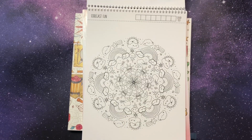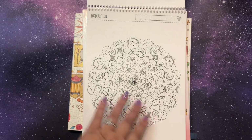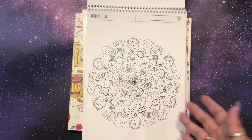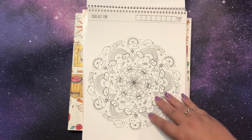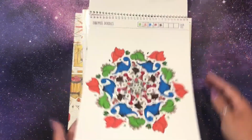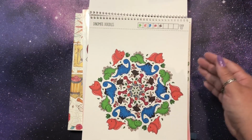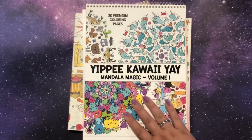I like mandalas because they're easy to just go, so you can just keep following the pattern. So this is a little more difficult in the sense that you have to color match a little bit, but I do the same thing of just picking the same maybe 5-ish colors and then repeating them throughout the whole thing to keep it cohesive. I've just been having a lot of fun in here, and I can't wait to do more pages in this book.